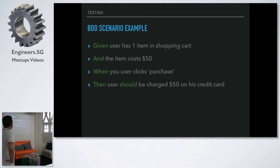In spec BDD, it isn't so wordy, not so verbose, as story BDD, because in story BDD you have that exact format. You have to keep that format. You have to specify the rules, the user role and things like that. But for spec BDD, it's something like this.